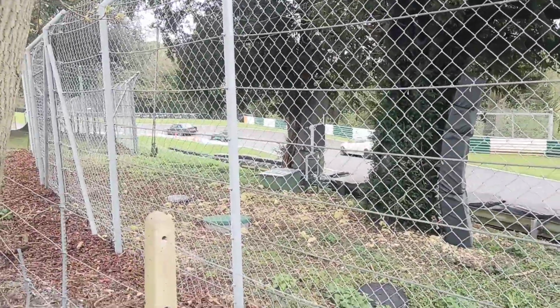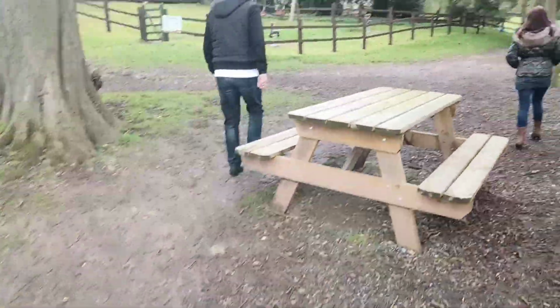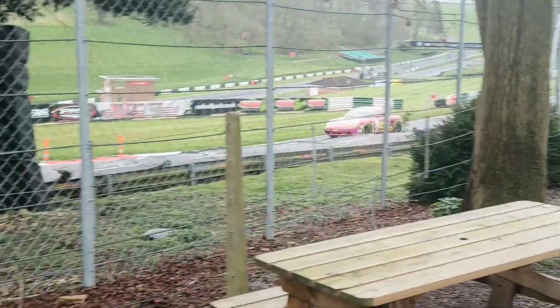Woo! We've got an E30. Yes, lovely. Right train of cars there, guys. We've got an E30 on the track now too, which we've got to love a good E30. They're awesome stuff. Here's the Boxster.